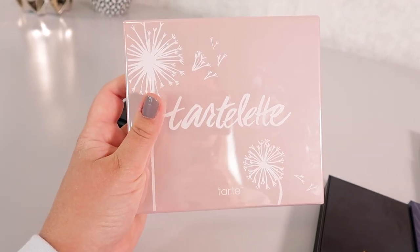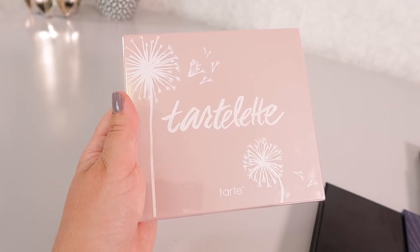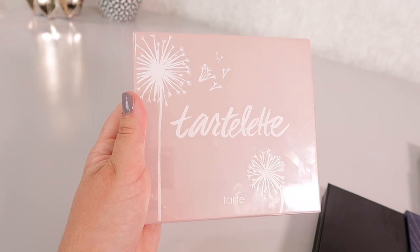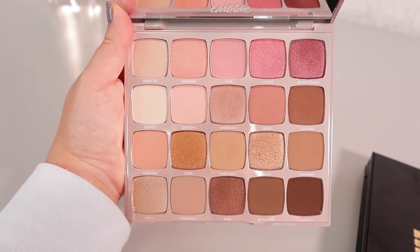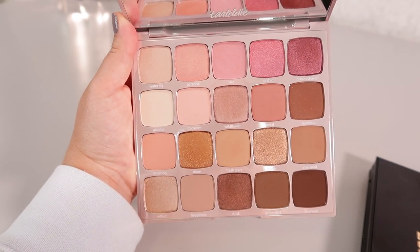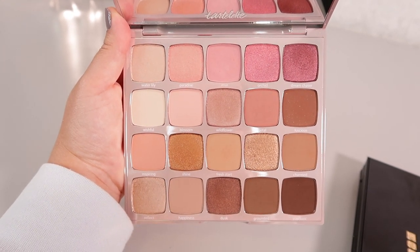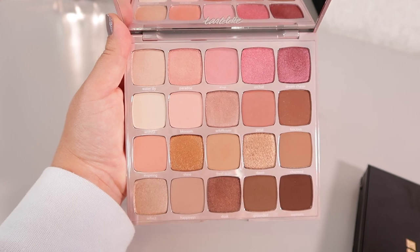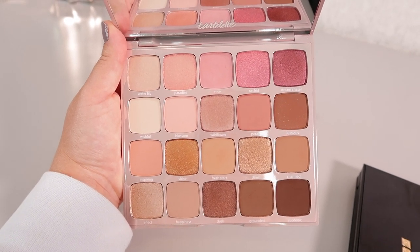This is the Tartlet Juicy palette. I'm going to do a quick follow-up with this one, but so far so good. If you love the Aspen tones, this actually has some very, very similar tones in here. So this is a lovely one. I actually recommend Tarte to so many people, especially beginners, because the formulation is just so easy. It just blends itself. And this, of course, is staying. I'm going to be doing more follow-up thoughts in a future hits and misses.